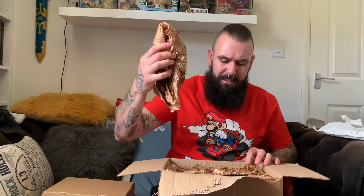It just makes me laugh how CEX don't actually have a uniform way of sending their games. So once again, we have the old weird stuff. I don't know what you call it. It's got a honeycomb cardboard. There's been a lot of recycling here, but this is possibly the best one we've had condition-wise so far, and that is Top Gear Overdrive.